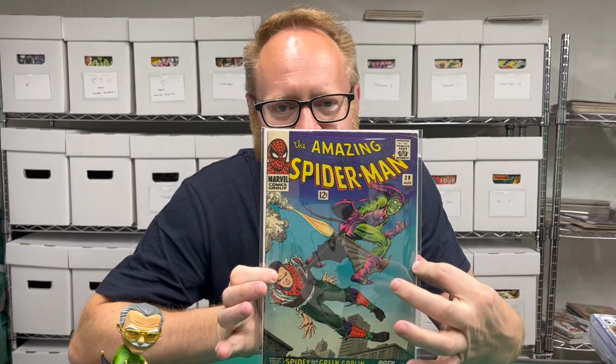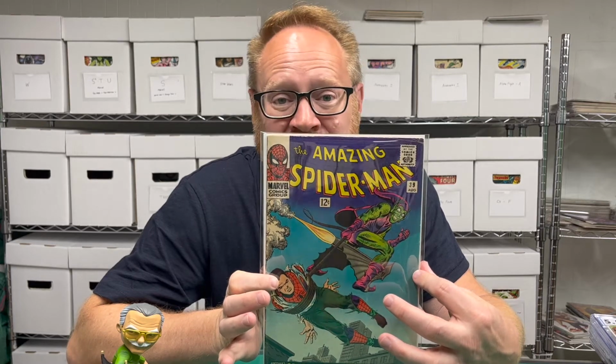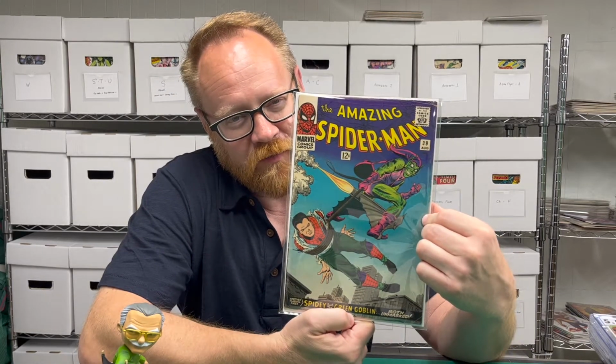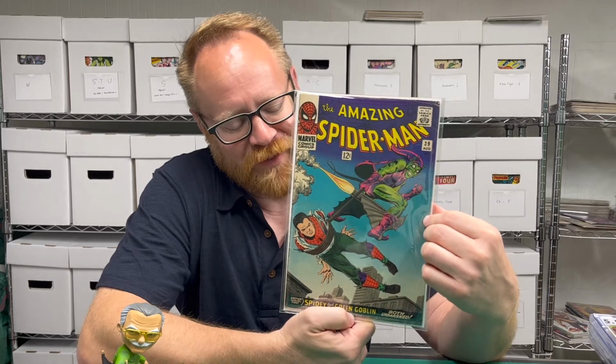All right, the first Spider-Man on our list for 200 bucks is this little beauty here, Amazing Spider-Man number 39. You can get a fairly good copy for 200 bucks, so set your budget at 200 and find the best copy you can for that amount, because this is a pretty important comic. Not only does it have an amazing cover with the Green Goblin, it's a Romita cover, and you can see Peter Parker with the Spider-Man costume poking through.